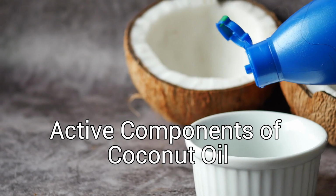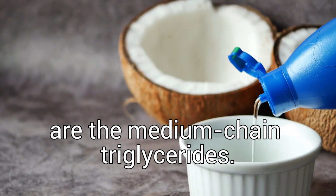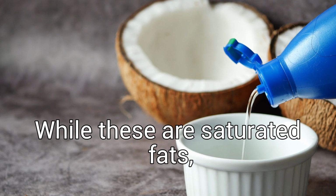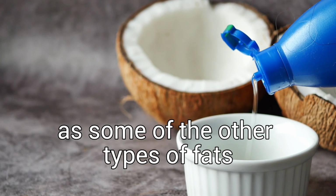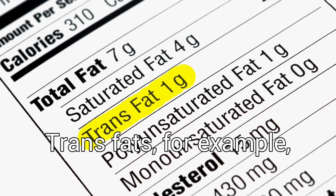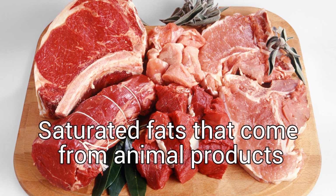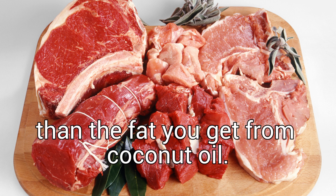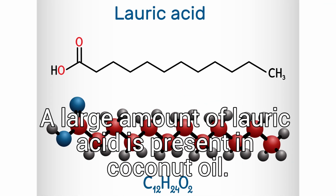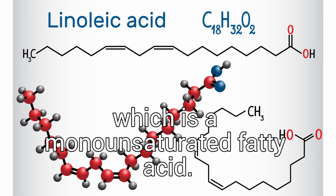Active components of coconut oil. The most active ingredients in coconut oil are the medium-chain triglycerides. While these are saturated fats, they are not as dangerous as some of the other types of fats that you want to avoid putting in your body. Trans fats, for example, can do far more damage than the type of fat found in coconut oil. Saturated fats that come from animal products are also worse for your health than the fat you get from coconut oil. A large amount of lauric acid is present in coconut oil. There's also linoleic acid in coconut oil, which is a monosaturated fatty acid.